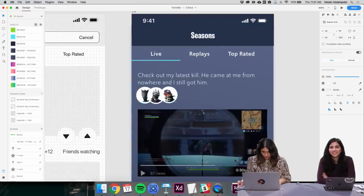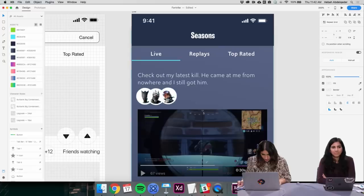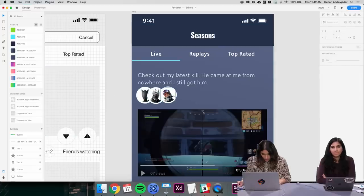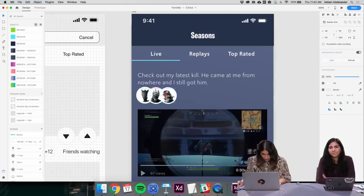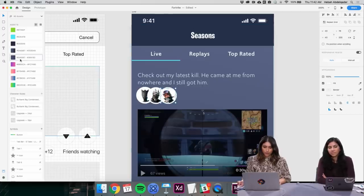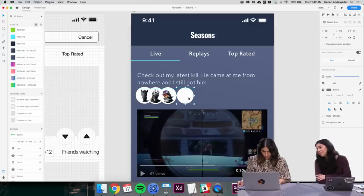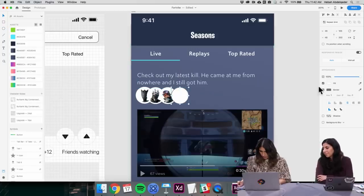Okay. All right. So we have this character. And I think what I'm gonna do is make sure that they're all aligned correctly. There you go. And then what we want to do is show a few, but also, if there's more than three people watching, you want to be able to show a number. Oh, that's cool. You know what I mean? Yeah.